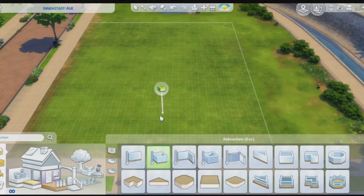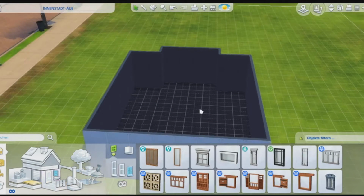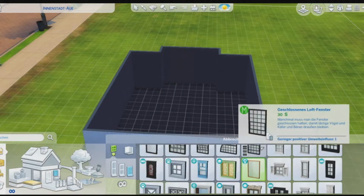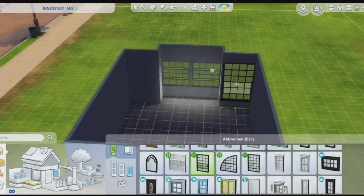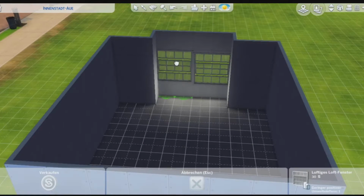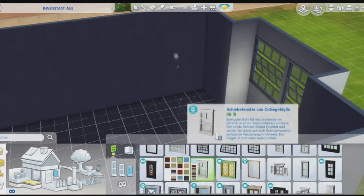Today I'm building a black and white living room. I asked you guys on Twitter at the beginning of October what you want to see because I wanted to build a room build, and I asked you if you want to see a kitchen, a living room, a bedroom, or a kids/toddler room, and you voted for living room.